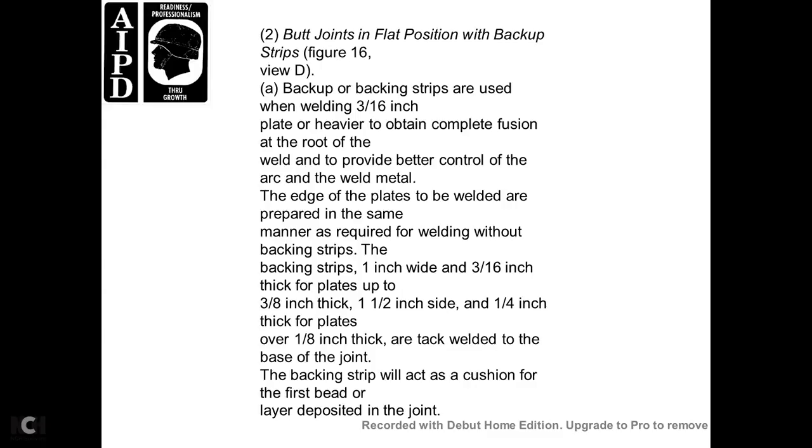The backing strip is 1 inch wide and 3/16 inch thick for 3/8 inch plate, and 1 1/2 inch wide and 1/4 inch thick for plate over 1/8 inch thick, tack welded at the base of the joint. The backing strip will act as a cushion for the first bead, the layer deposited in the root of the joint.